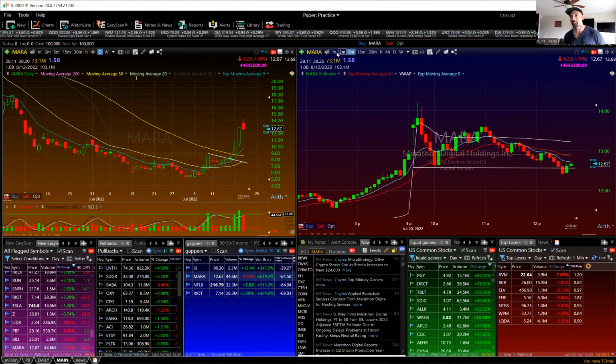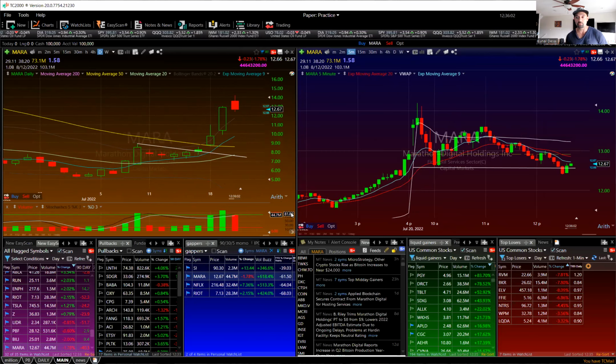Essentially, the ins and outs of a rubber band setup is when you get a candle that's completely outside the upper Bollinger Band, your stochastics have to be over 80, but 90 is ideal. And it probably was 90 in the morning, but it's come back down. That sets up the exhaustion. When you've already got an extended stock and then you gap up, that's like snapping the rubber band. That's your exhaustion.